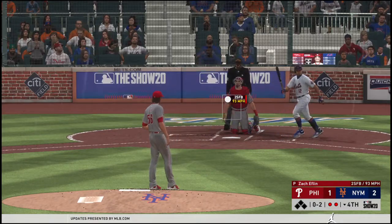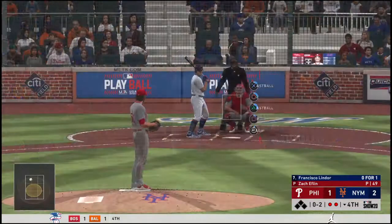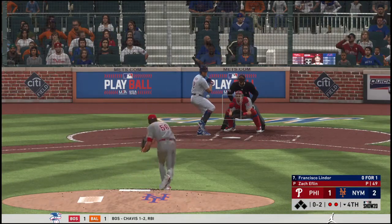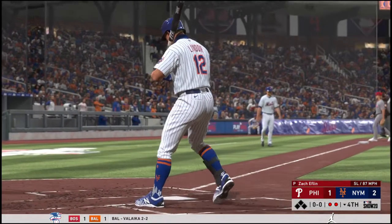Count remains at 0-2. Hey, have an AB right here. I know it's frustrating the heck out of the pitcher. You keep fouling these pitches off, maybe one misses over the heart of the plate. Froze him for strike 3, and that retires the side.